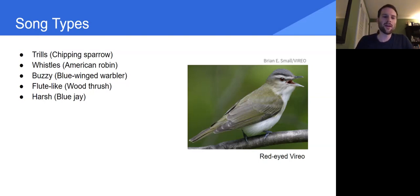So I'll just start at the top. Trills, the example given here is a chipping sparrow. It's usually a short staccato, chip, chip, chip, chip, chip, kind of repetitive noise. There are quite a lot of species that make similar trill or chipping calls, and one of the more challenging things is parsing out species that make those calls from each other, especially if they're in overlapping habitat.